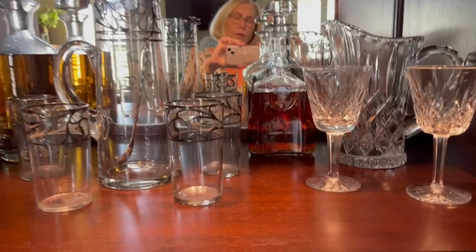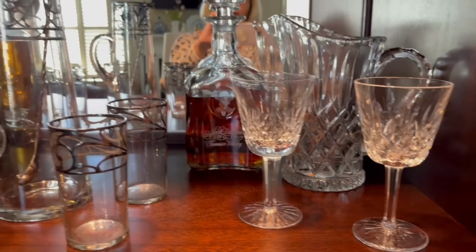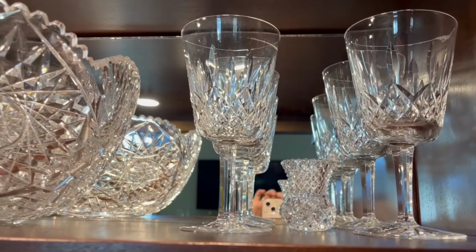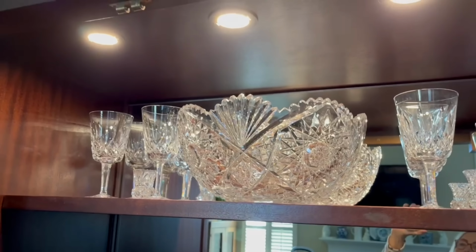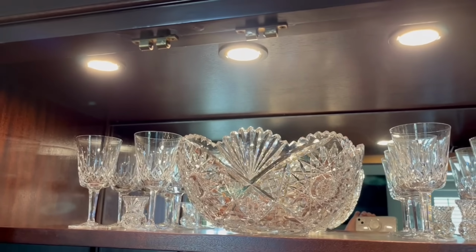But here are the wine glasses that I bought at the estate sale. And they look so good in here. And here are my crystal water glasses. I put them up there. And I've never really had a good place to put this crystal bowl. It was my husband's grandmother's.